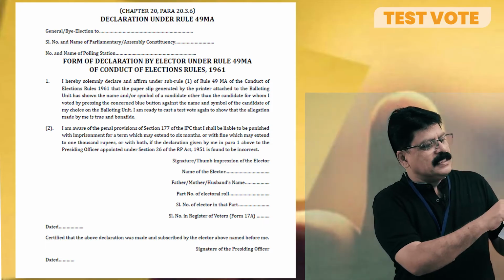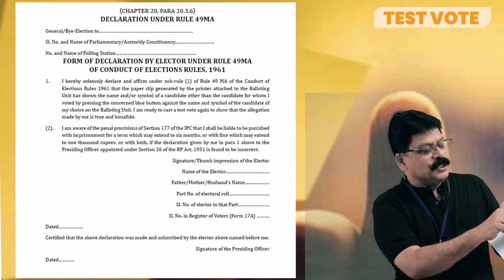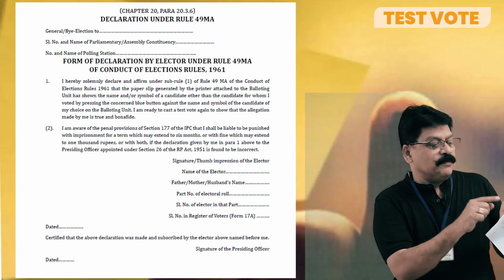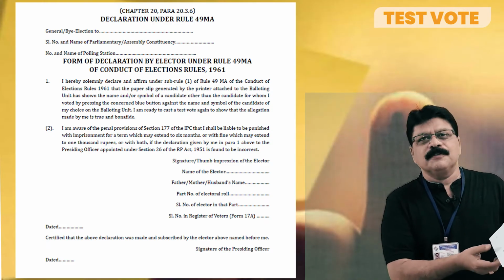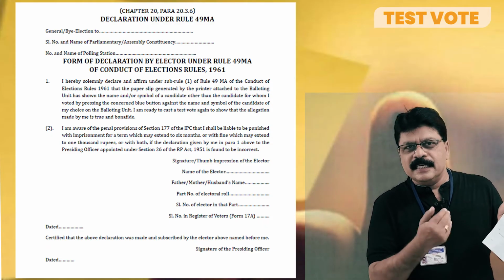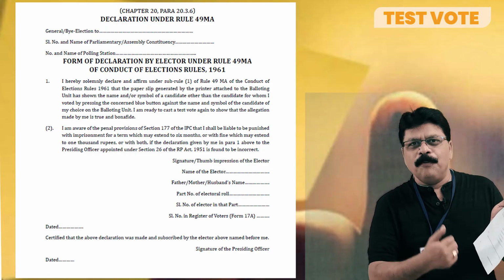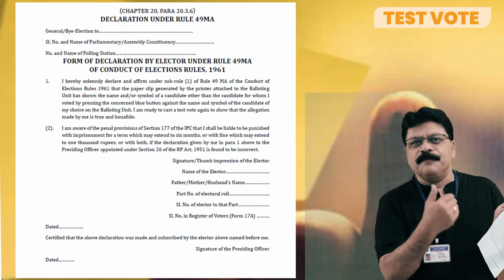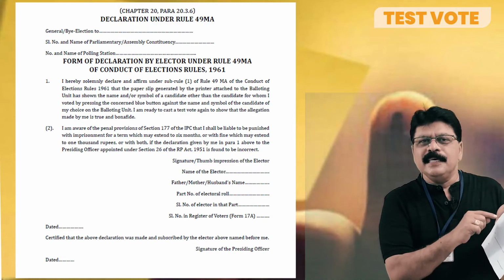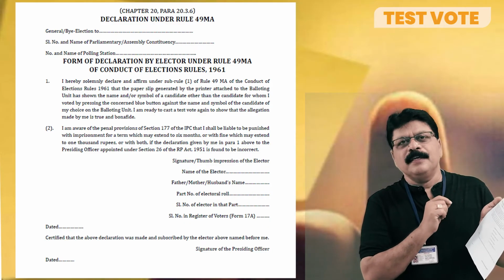In part 2 of this annexure form, it is written, I am aware of the penal provision of section 177 of the IPC, that I shall be liable for punishment for imprisonment for a term of 6 months or with a fine of 1,000 rupees. So this is an affidavit-like thing that the voter gives, stating first his claim, second his affirmation that he will obey the rule, and if what he says is found to be wrong, then he or she will be liable for punishment under 177 of the IPC.